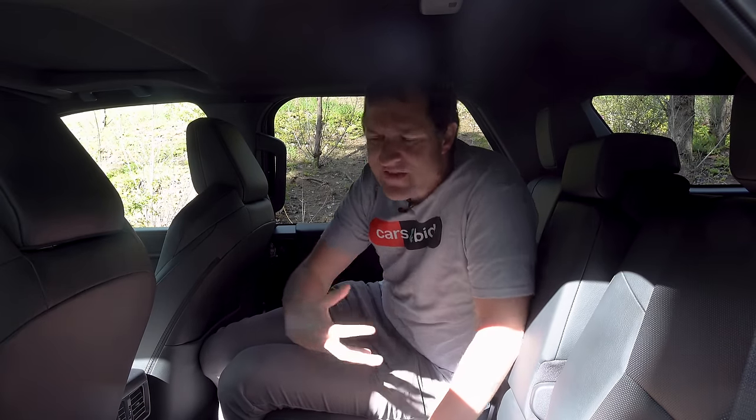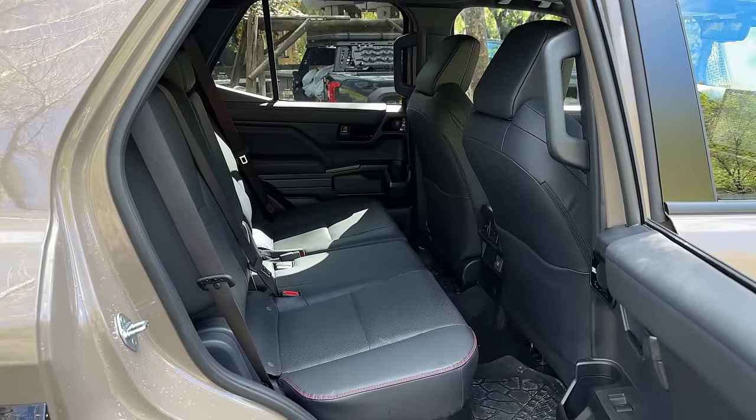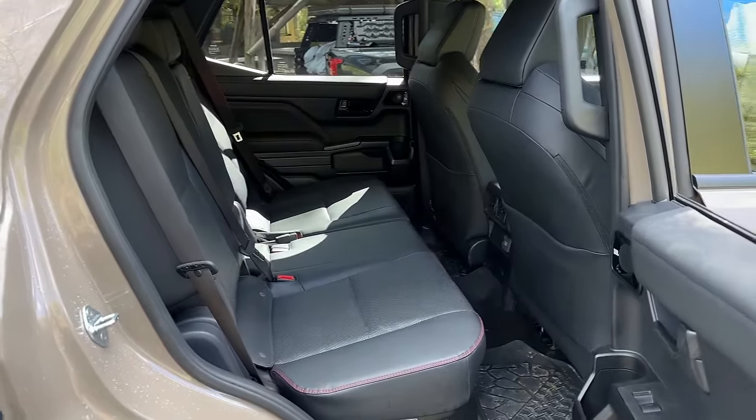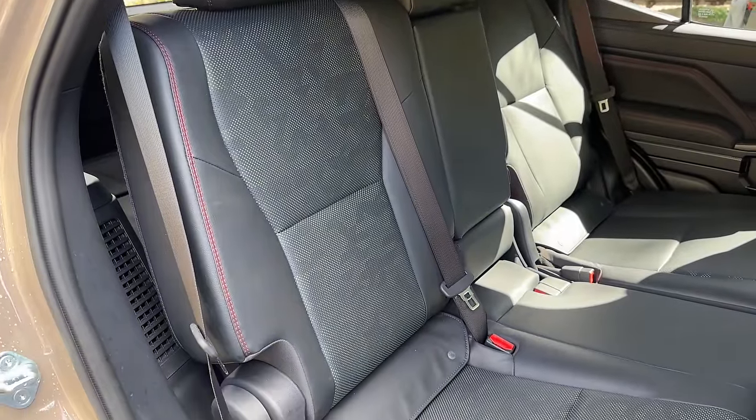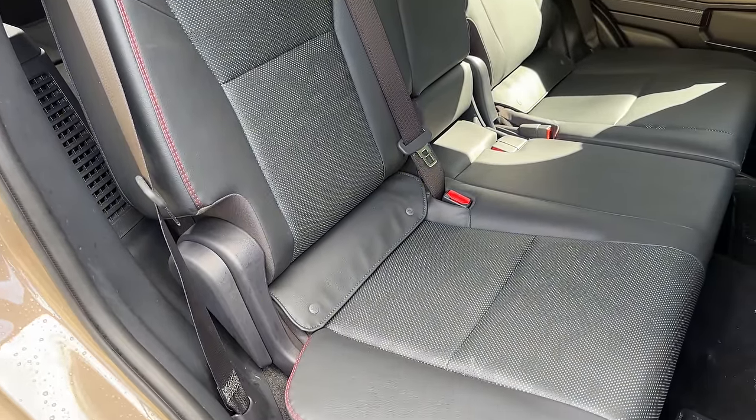And next up, we move on to the back seat in the 4Runner. You can see this second row back seat is a full bench in this particular TRD Pro, and it has the same camo treatment as the rest of the interior, which I'm not the biggest fan of, but at least it's relatively subtle. Now, a few interesting items back here worth pointing out.